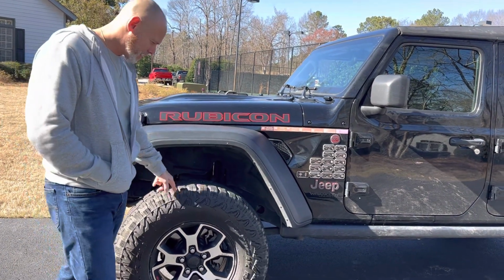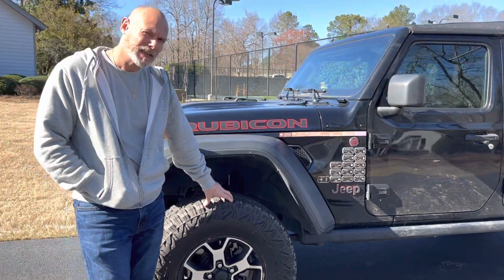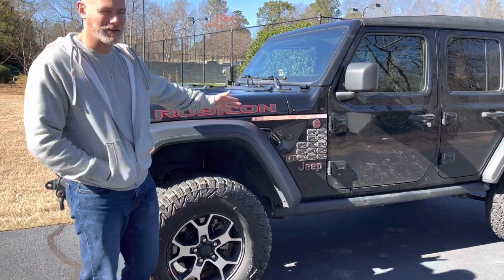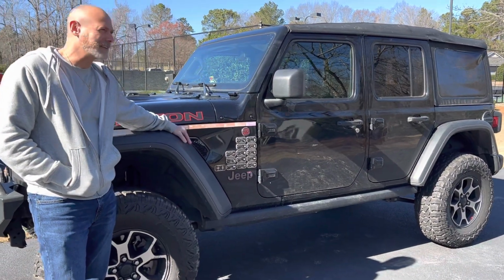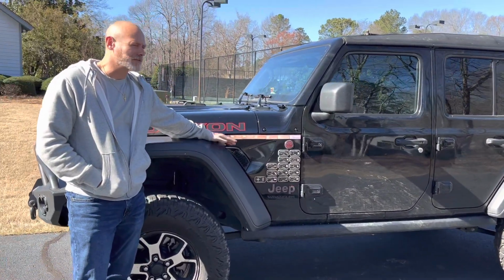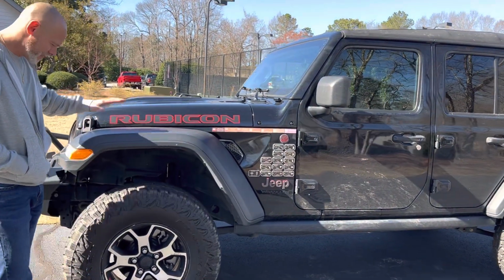We also know some people who had the Falken Wildpeak AT3W, and they have collected more badges of honor than we have with their 32-inch AT3W. So we know that it's a respected off-roadable tire. So that's why Falken Wildpeak.